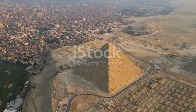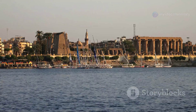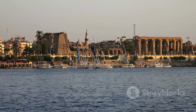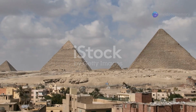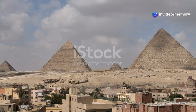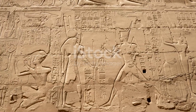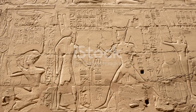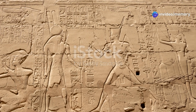As we delve deeper into the ancient civilization of Egypt, we encounter a world that is both awe-inspiring and enigmatic. This civilization, which flourished along the banks of the Nile River, is renowned for its remarkable achievements in architecture, art, and science. The Egyptians were master builders, creating monumental structures like the pyramids and temples that have stood the test of time. These architectural marvels were not just feats of engineering, but also symbols of the Egyptians' spiritual beliefs and their quest for immortality.